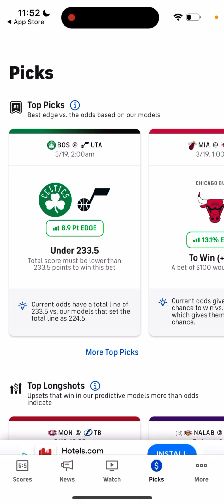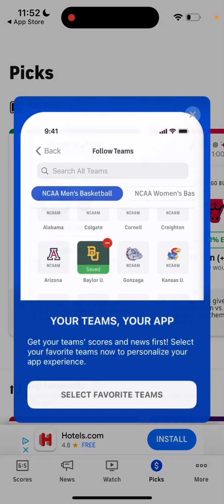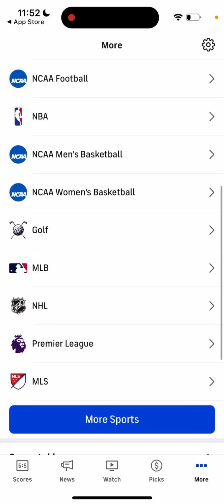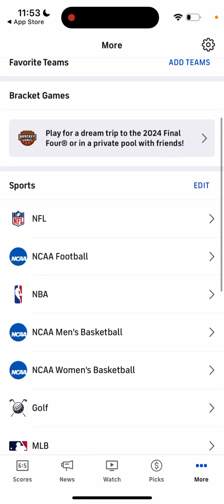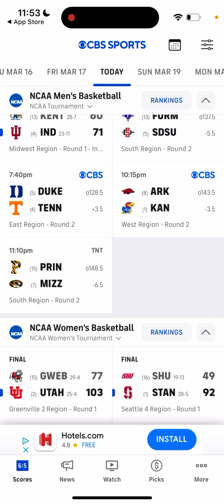Then you can see some picks, and then you can see more. Get the most from CBS Sports. Yeah, get some audio, radio. So that's basically an idea of what you can try out here.